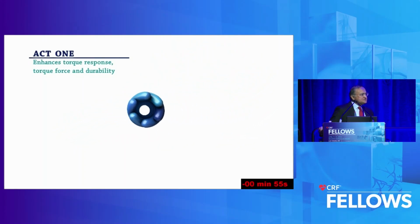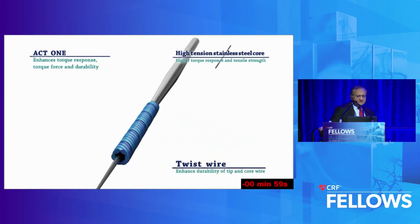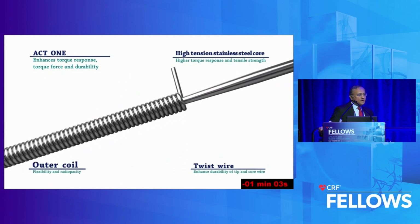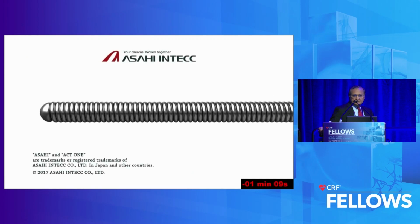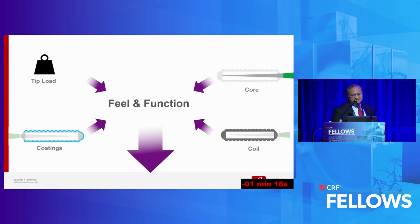And when I started using this, I didn't understand why it was so good. But it's because it's engineered in this way to have all these different products put into one wire. Every one of these steps is manually put together. Okay, and you know, this is the beauty of this wire itself. So really, in summary, it's the tip load, the core, the coil, and the coatings.